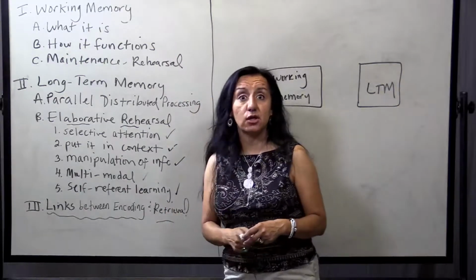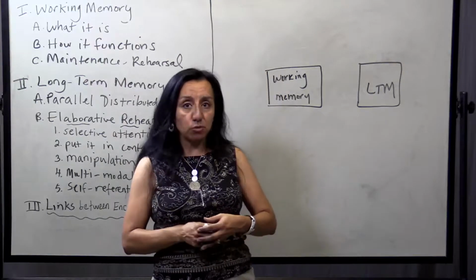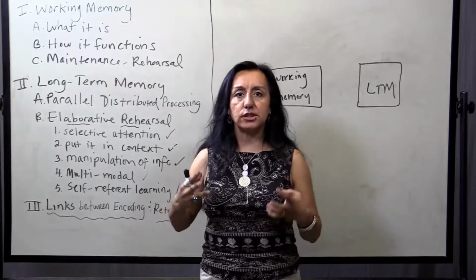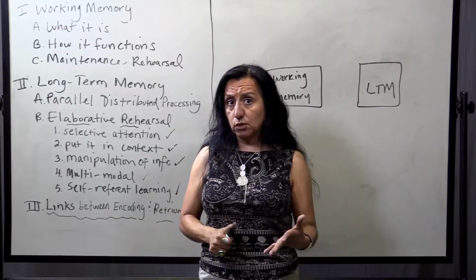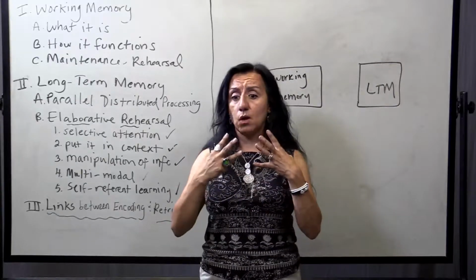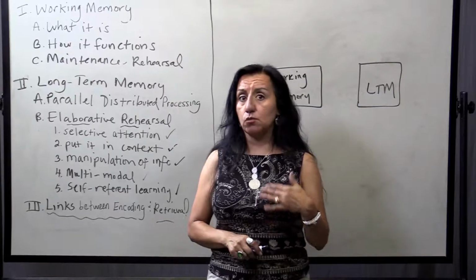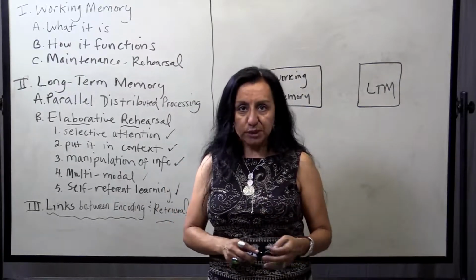As you can see, we're going to start out with working memory. So when I try to explain what working memory is, the way I want you to think about it is the information that you currently have access to right now. In other words, what you are processing or thinking about and are consciously attending to or addressing, that's working memory. So right now, as you're trying to pay attention to this film, you're using working memory capacity.